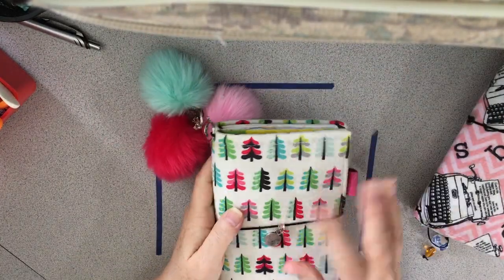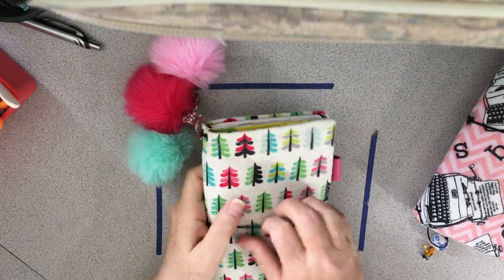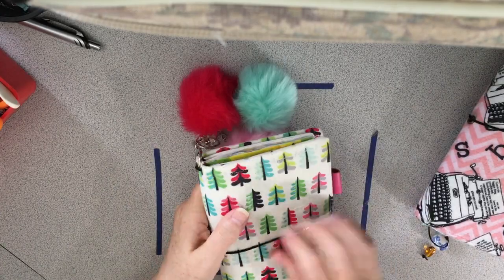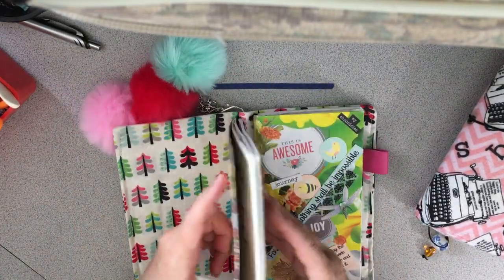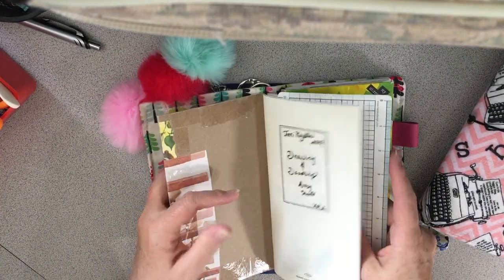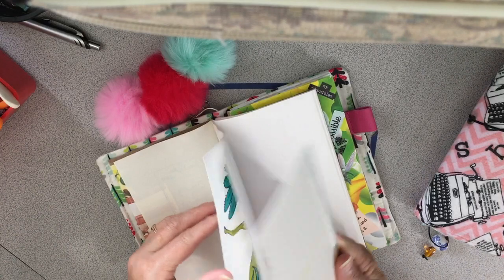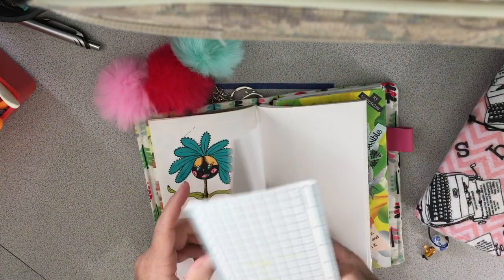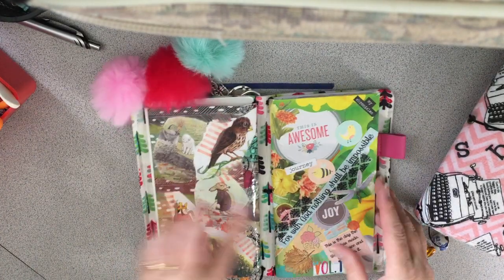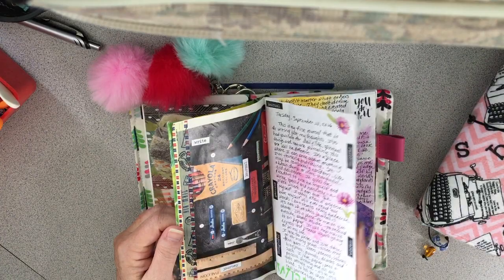This was the first Fabriano Dori I bought. I believe I bought it from Dixie Dory. And I love these pom-poms. And I've shown this one before. This one just has two inserts. This is for drawing and doodling, and I have a board in here for when I do that. So I started my Flower Girls in here. And then this one is just for, I don't know, just for journaling.